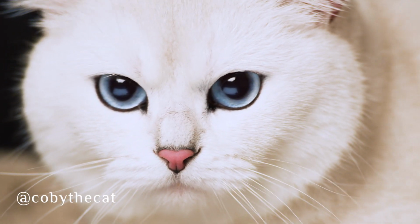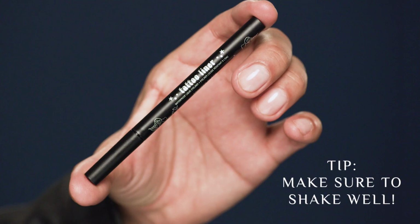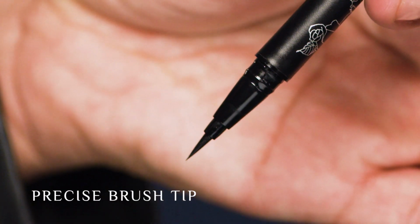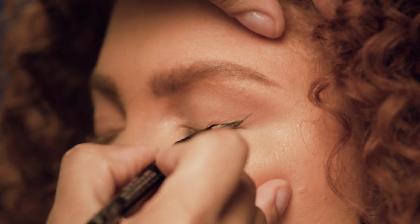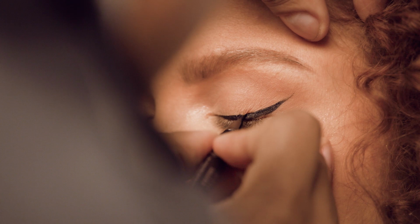One of my favorite looks to do is winged eyeliner, and who better to inspire us than Kobe, the insta-famous cat with naturally perfect wings. Tattoo liner is my go-to liquid liner because the actual tip's really thin and you're able to get a really precise line. Always line with a purpose. Envision and know where you're going with the eyeliner before you actually start.